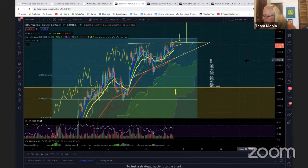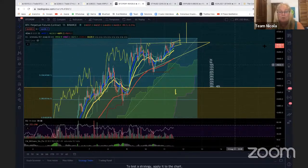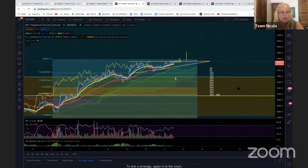I often read Bitcoin retraces to the 0.382. What was the reason you look at 3995? Okay, cool. Yeah, really good question. On your Fibonacci, you've got all these levels on the left-hand side.